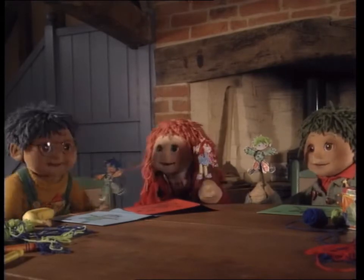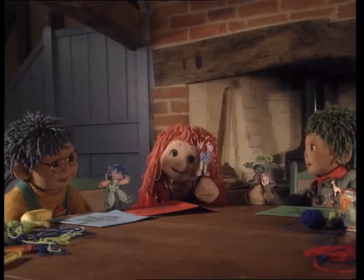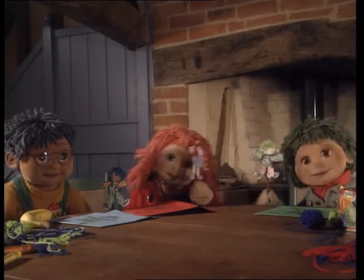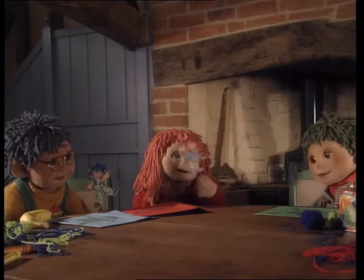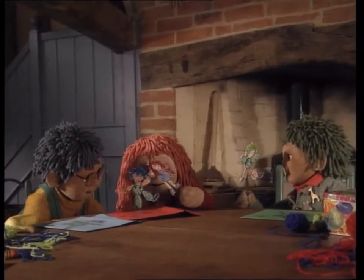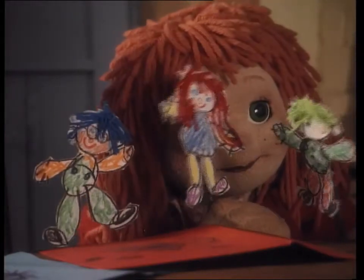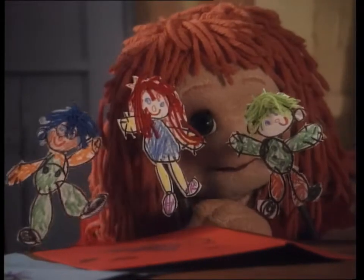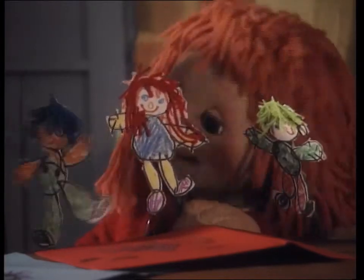I'm a teeny weeny tot. Je suis une petite petite tot. I'm a titchy witchy teeny weeny tot. Un. One. Deux. Two. Trois. Three. We're the teeny weeny tots. And we're all best friends. Little weeny weeny Tilly.